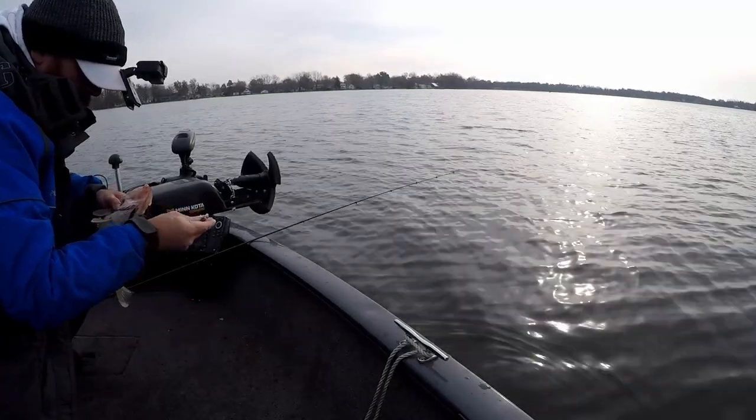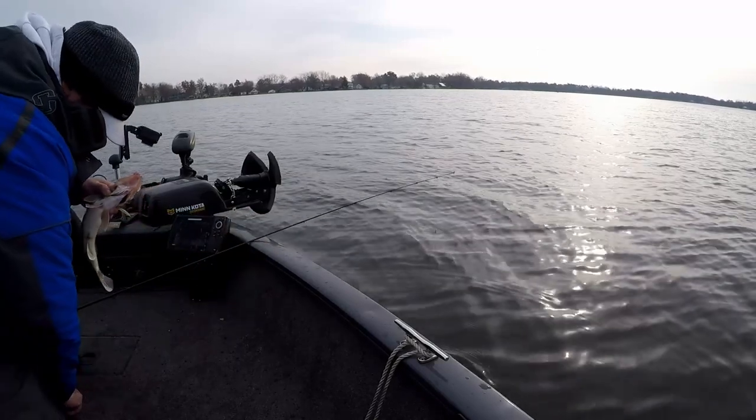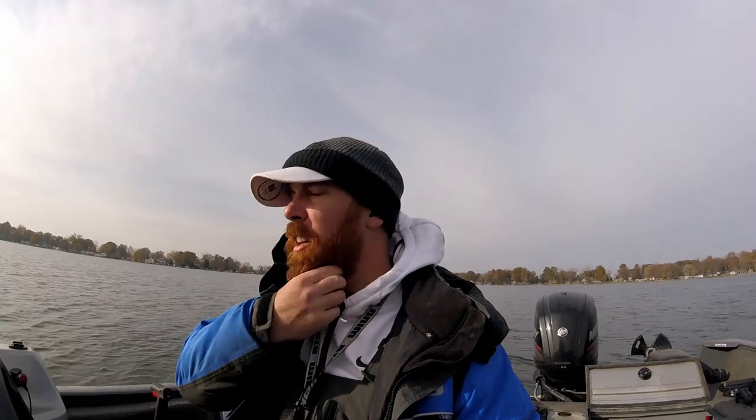Those, my friend, are little crappie. These little crappies. Black and silver. Alright, so we've established a pattern out here. The fish seem to be assigning themselves a certain depth. So the white bass seem to be around that 20 to 22 foot range. The perch are in that 26 to 28 foot range. I caught a few crappie in 31. But what I figured out is that 36 feet and deeper is all the walleye.